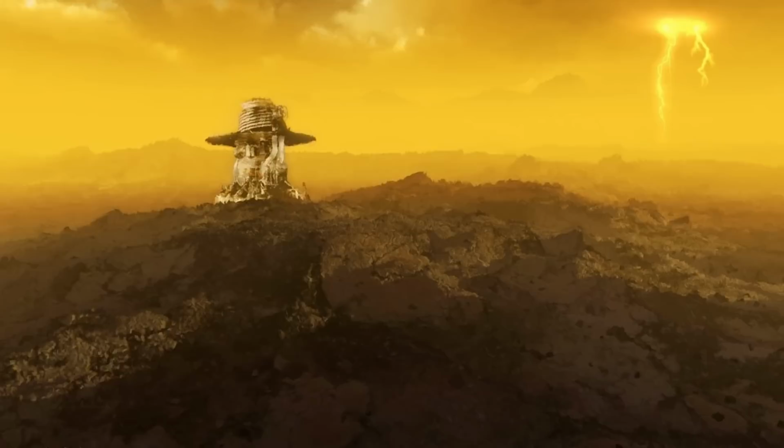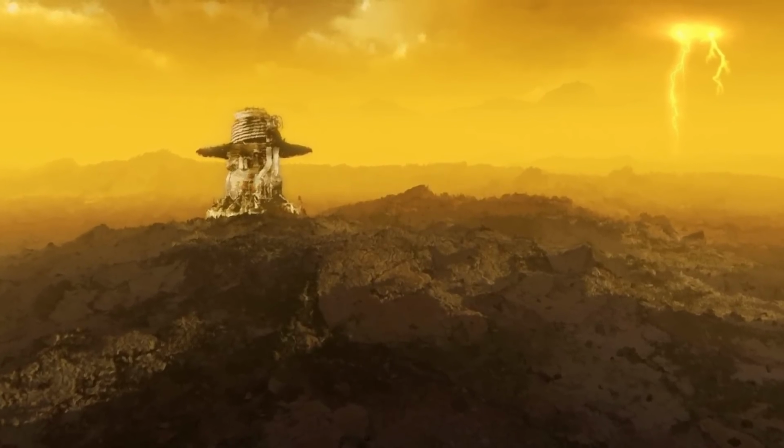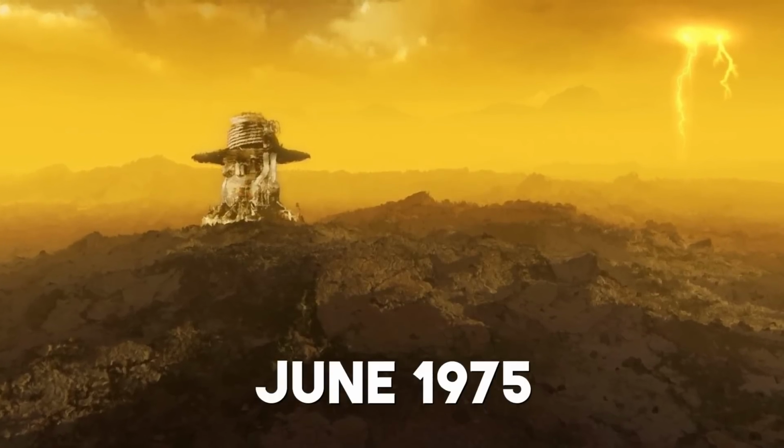previous estimates. The Venera 9 and 10 missions were a pair of Soviet space probes that were launched in June 1975 to study the planet Venus.